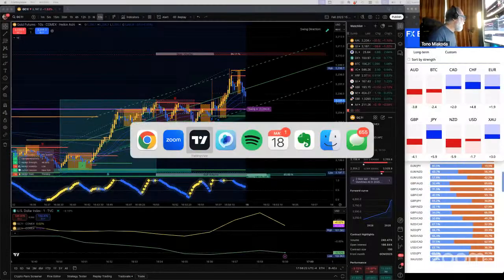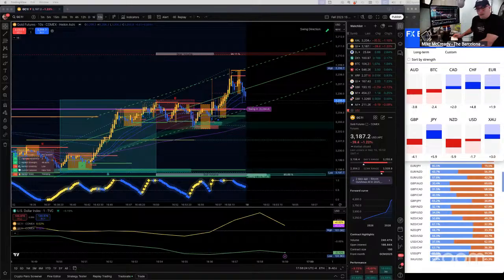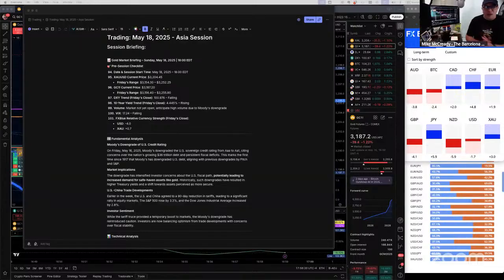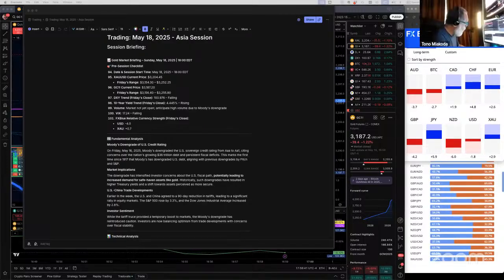All right, what do we got? Didn't open yet, right? No, it hasn't opened yet. Let's see what we have here. I don't know if you saw the briefing, but I pretty much didn't have a chance to. Yeah, pretty much. I think the biggest thing that happened over the weekend was the downgrade of the US sovereign debt by Moody's on Friday after the market closed.